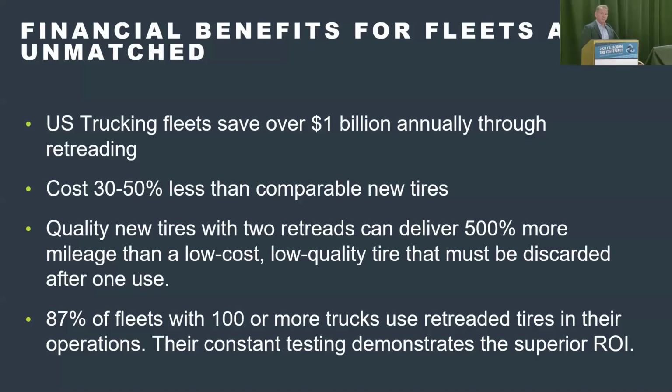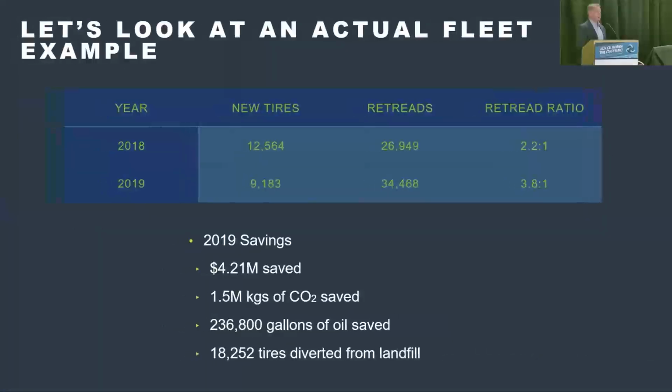So 87% of fleets in the US that have 100 or more trucks utilize retreads in their operation. And they do that because these guys are testing, right? They're tracking every single bit of the costs of their operation, and they know down to a fraction of a penny that retreads pay for them. And this is UPS, FedEx, everybody that needs time-sensitive operations without any issues of reliability and performance, and they're all using retreads.